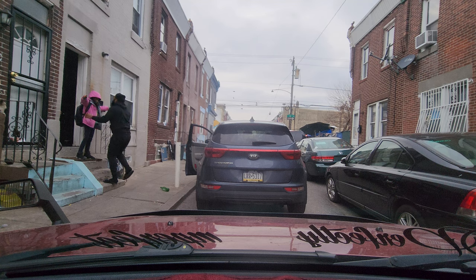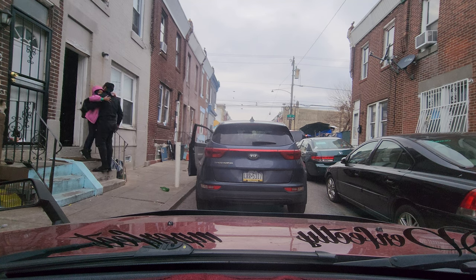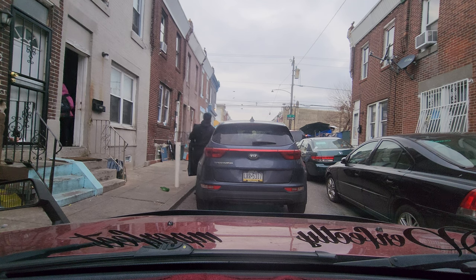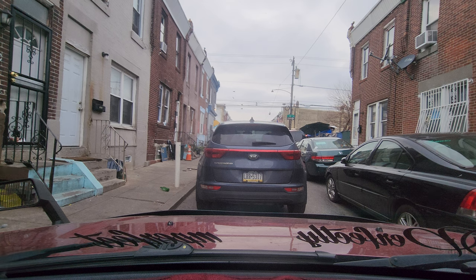This is a father giving his child a hug. I think that's admirable. She wanted to give him a hug. Although he's holding us up, I mean, every girl needs a father in their life, so let them have their relationship. Let's make this right-hand turn on G Street.